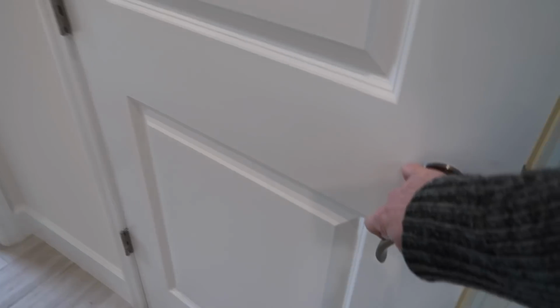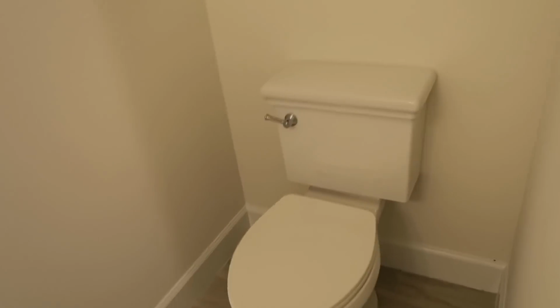And coming over there, this is the half bath, which I have a lot of plans for. It's actually a really great size, but I'm thinking some wallpaper and a really grand mirror.